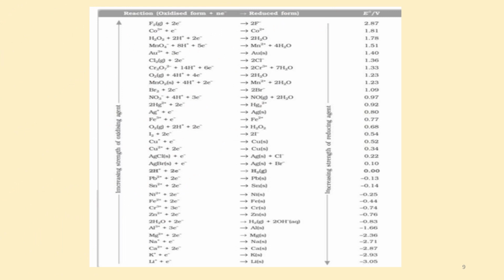The standard electrode potentials are very important, and we can extract a lot of useful information from them. The values of standard electrode potential for some selected half cell reduction reactions are given in the table on your screen. If the standard electrode potential of an electrode is greater than 0, then its reduced form is more stable as compared to the hydrogen gas.